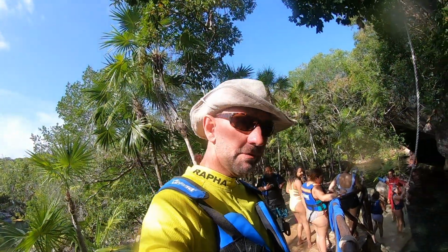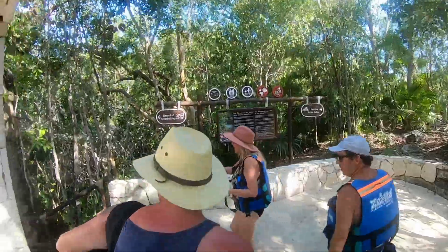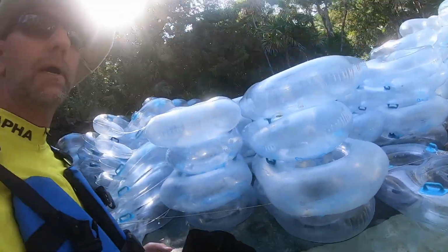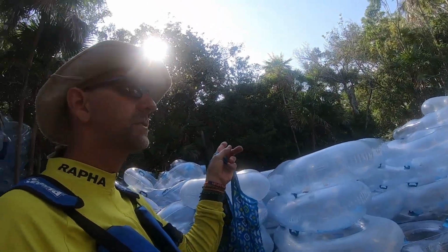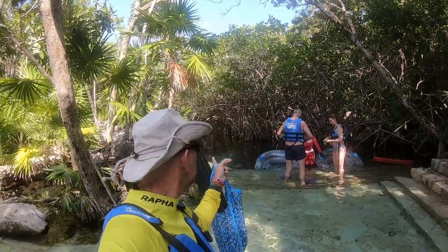So this is a cenote. I've always wanted to go into a cenote. Oh, we're going down the river of life now. Oh, look at that, snorkeling, David. So we're getting in the water here. I think this is a cenote that drains out into the ocean. And we're going to float through this area right here.